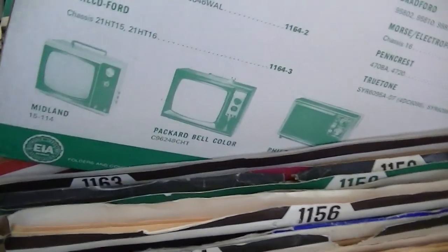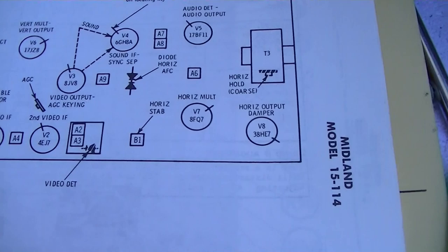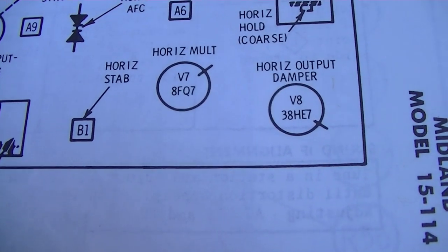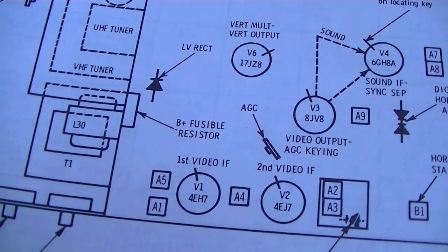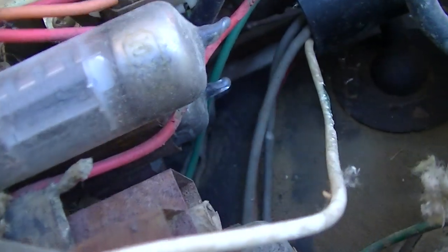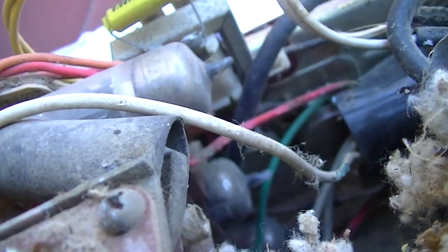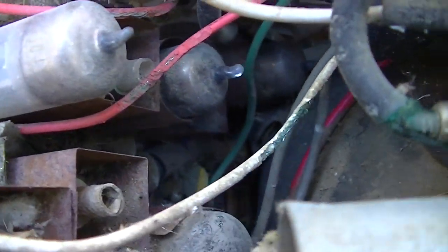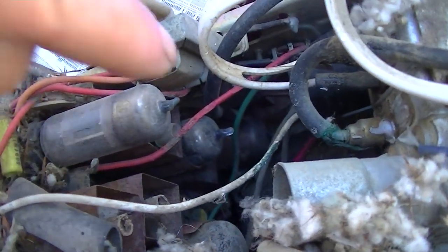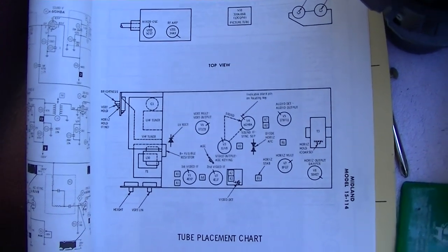Similar to chassis 1164-1. All right, so 1164 is 1971, and it's a Midland. Well, who makes Midland? Here's the Midland and 38 HE7, and then we have a 4 EH7 right there. So that looks like a 38 HE7 to me, but over here we have a 10 JY8. And there's three tubes running down that direction towards the front. This is not anywhere close to this at all.